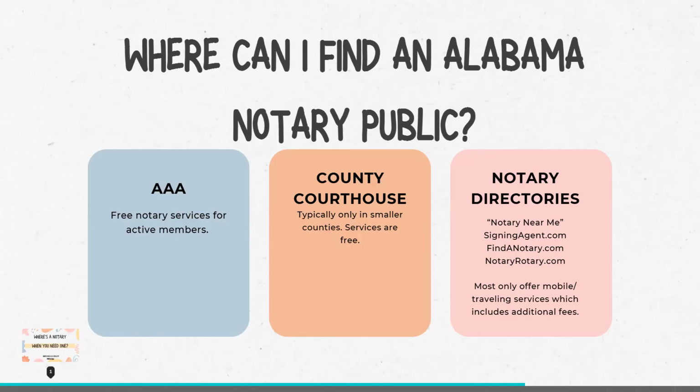Notary directories. Some notaries own their own notary business and advertise online. You can Google "notary near me" and enter your zip code. Depending on where you live, you may do better by checking signingagent.com and findanotary.com. Notaries on these two sites pay the National Notary Association to be listed, and they've undergone federal background checks.